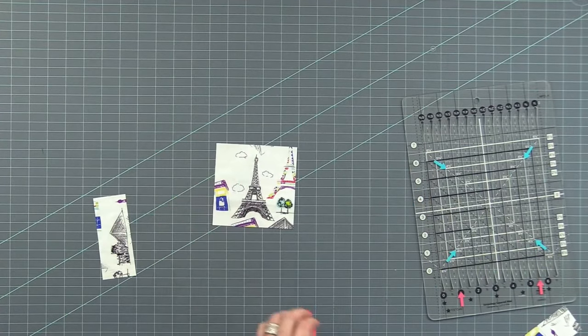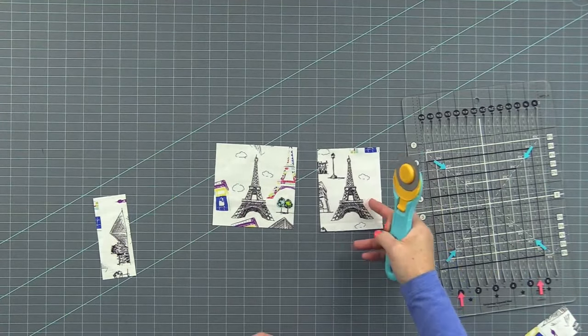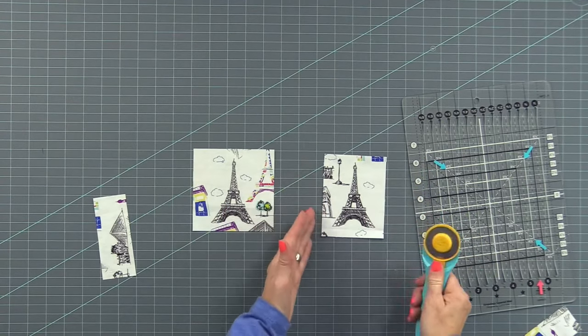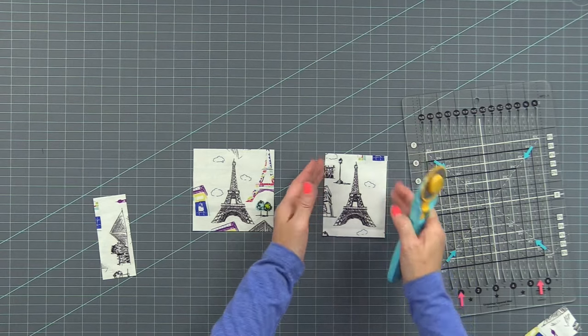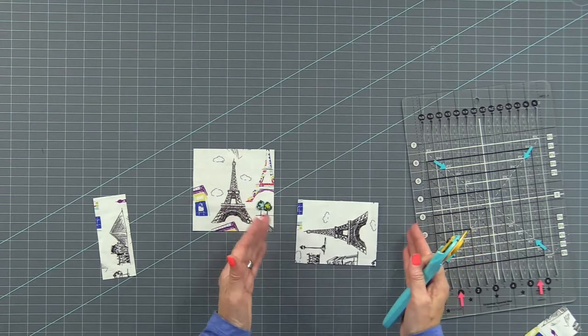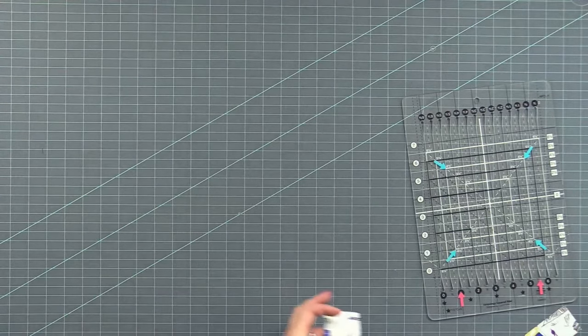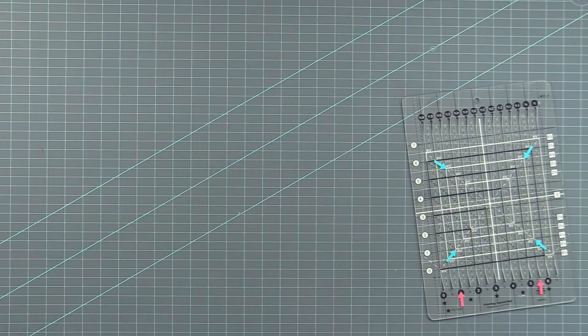So if you wanted to do a rectangle instead, that's very easy. You start off doing it shorter. So I started off trimming 3.5, and then I turned it and trimmed it on the 4.5. So very easy to do any kind of size square or rectangle.